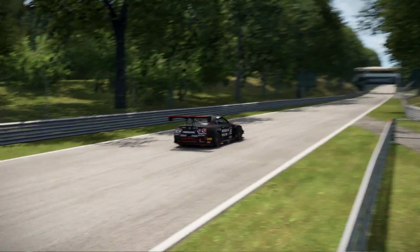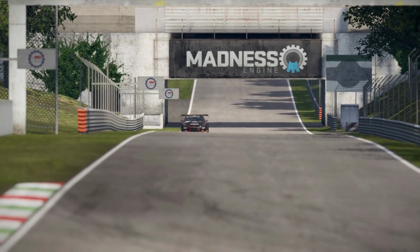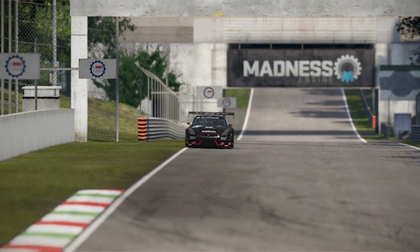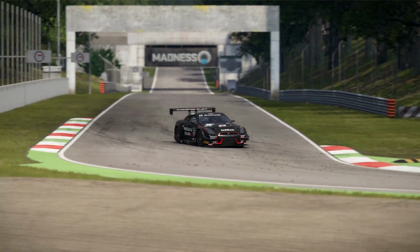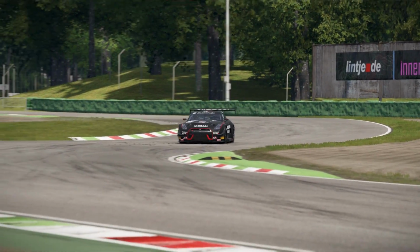So although the BOP is a little bit in favour of some cars, I don't think it's as bad as what some people make out. I think it's just that you'll find that the top drivers will always go to the fastest car, so then they're going to be faster than the other people, and it just kind of works out like that.